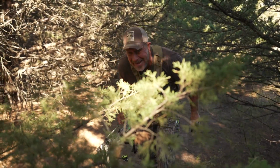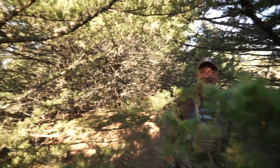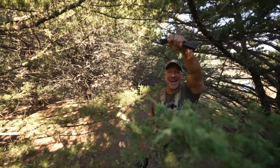Well, how close were we? We had probably 25 yards from. I think we stopped just right on the top side of him. I see him right there. Yes!